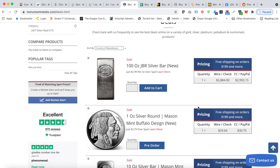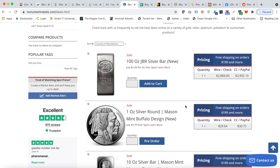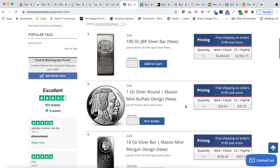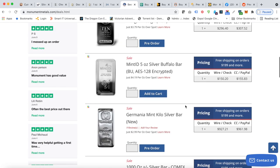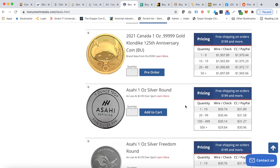Cull, I know I just threw that word out kind of nonchalantly. Cull basically means like damaged beyond, you know, grading. It means it's well circulated, has a lot of damage on it. That's the best way to describe it. Cull stuff is a great way to just add silver to your stack.